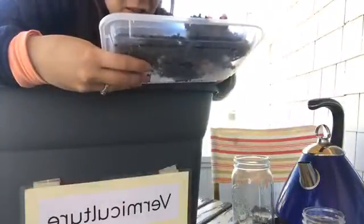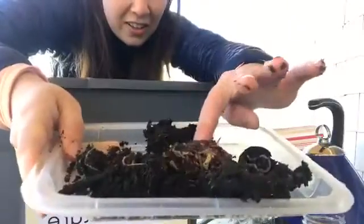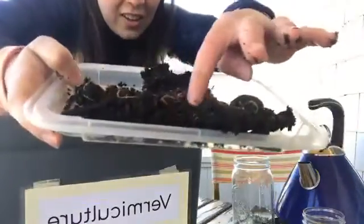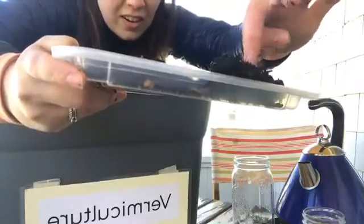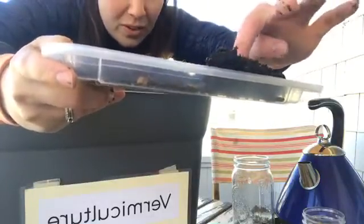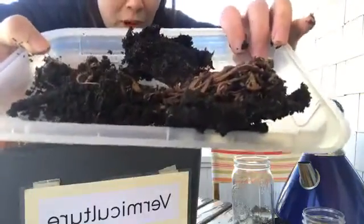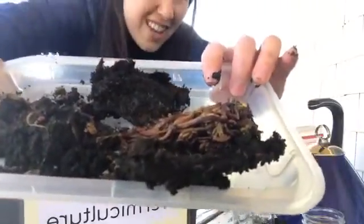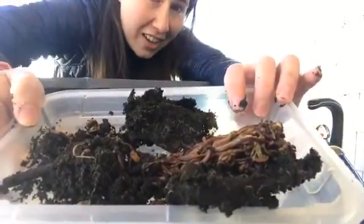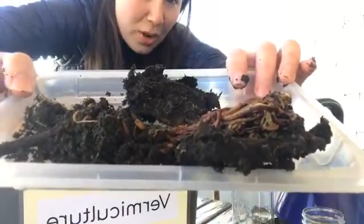I'm going to pick through them a little bit and see here. Ooh, something good. Maybe a little bit of the squash. Oh, I remember, I think I put in some banana for them. So they are all around the insides of this banana. They're really wiggling today. They're super happy.